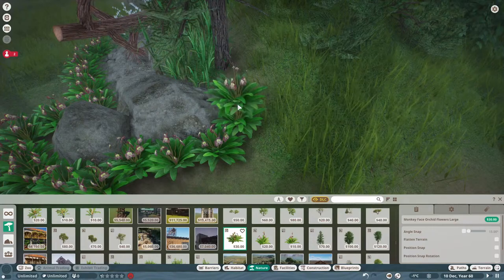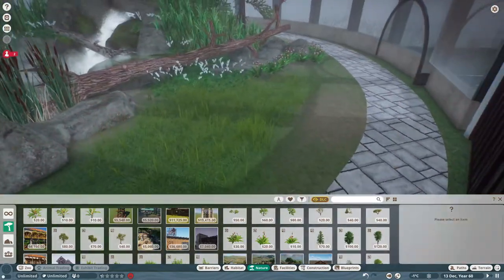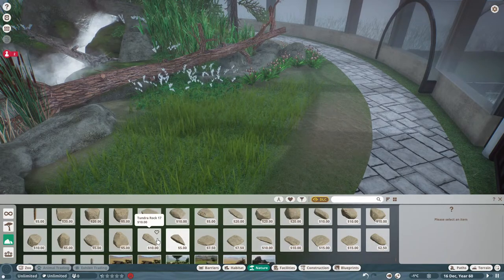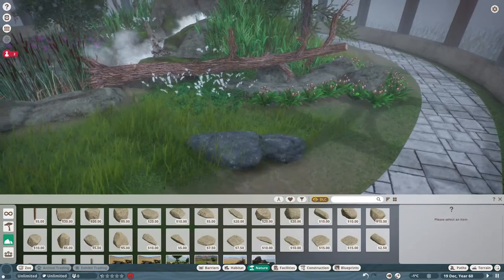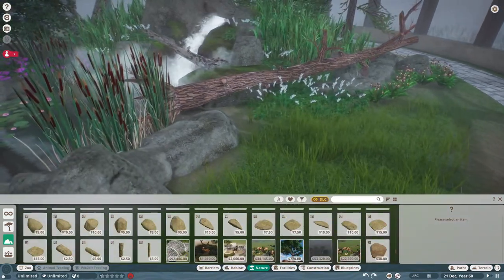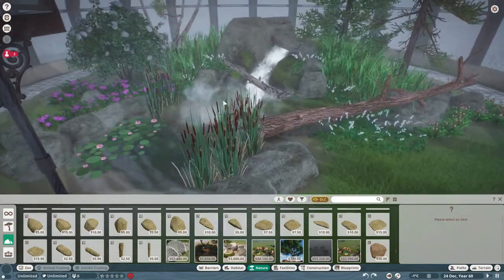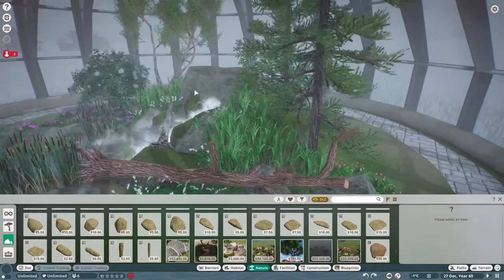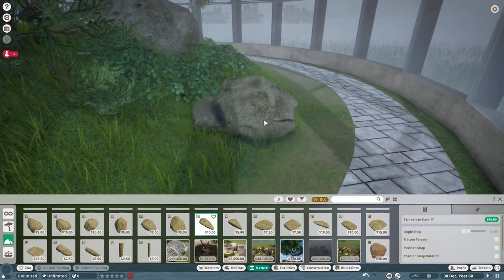Kind of hug these up against these rocks here. Really, really good looking plant. Yeah, they kind of missed it a little bit on that particular plant, didn't they? Let's not forget about back here as well.